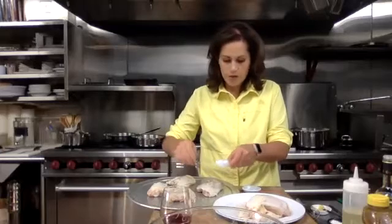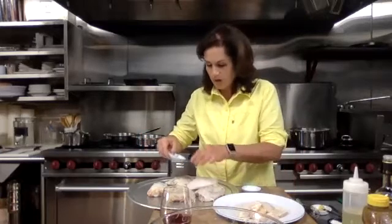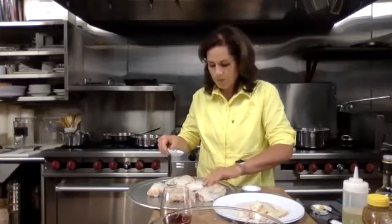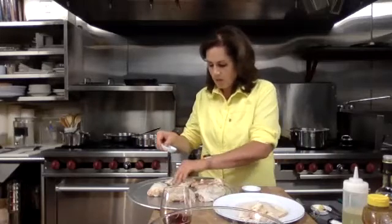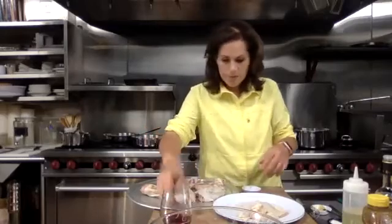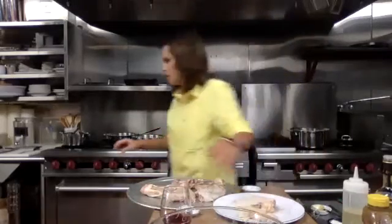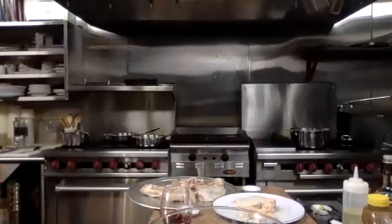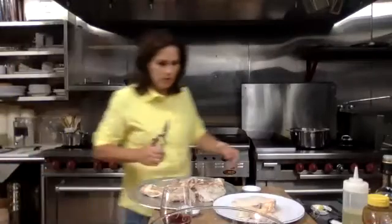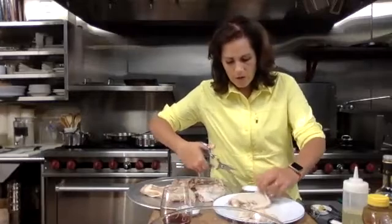Your butter should be nice and toasty. Your pan should be hot, getting ready for adding the thighs. Oh, and I found a little bit more to trim. Yeah, just trim it a little bit more here.